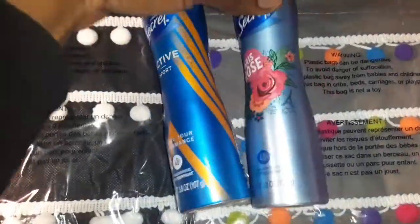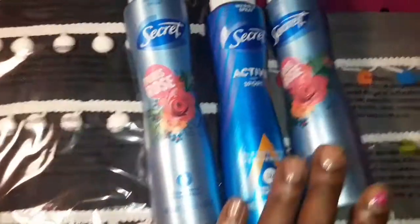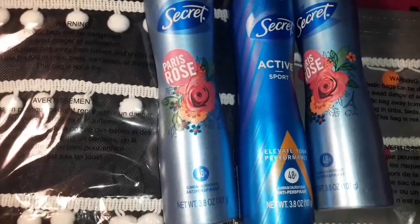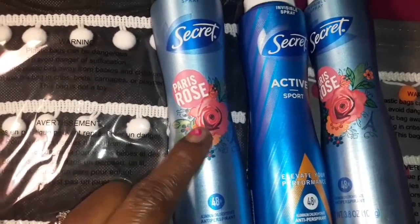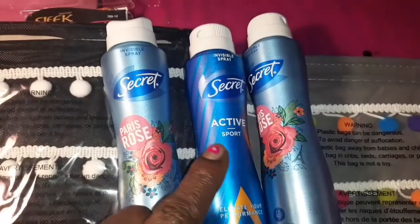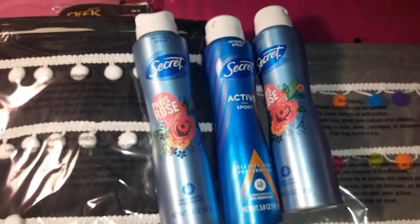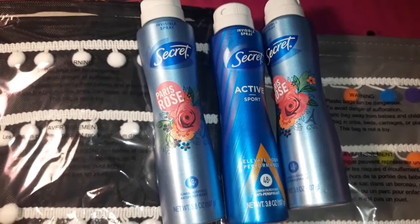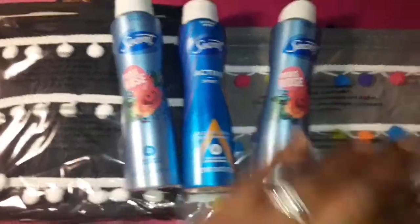Also, I found these yesterday. They had the Secret invisible spray deodorant, you guys, and I have used it. This smells so good. It's the Secret Paris Rose, and then they had the Secret Active Sport, and I think in the stores you'll probably pay like $4 or something like that for these. So I just thought this was a really good find, so I thought I would share that with you guys.